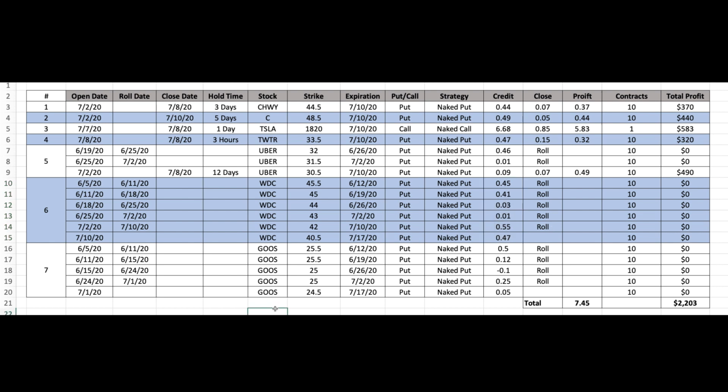GOS is one that I actually rolled back on 7-1, and I already rolled it to 7-17, so there was nothing I had to do with it. This stock is not really moving that great, so I have a feeling I'm going to be stuck with this one for a while, but I'll keep trying to roll the strike down, and if it means having to roll 2 or 3 weeks at a time, I'll keep doing that.